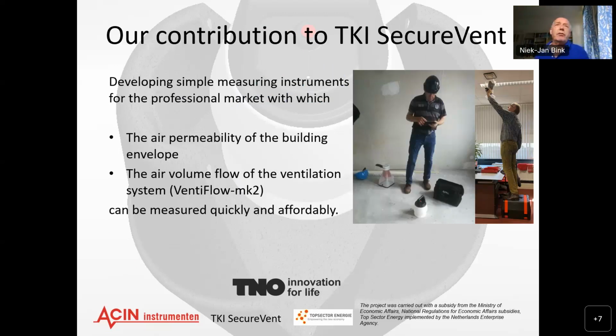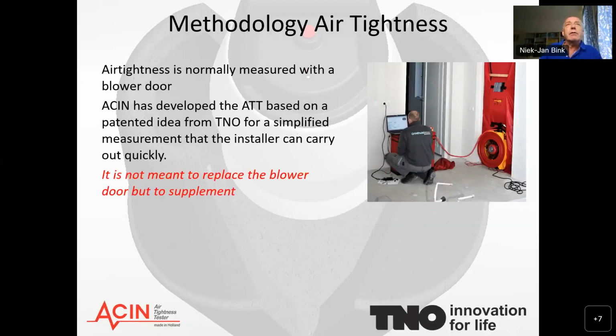Acin got the question to develop the 2 systems for air tightness and air volume flow. I'm not going to talk about air volume flow here. We developed the VentiFlow. You see me standing there with the VentiFlow, a non-zero pressure compensation, simple flow measurement, which does a good job on exhaust and supply valves. Because with our method, you need a volume flow measurement. And this method is this Air Tightness Tester.